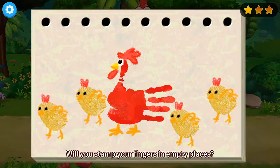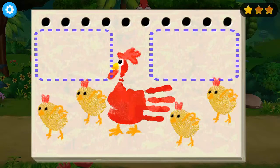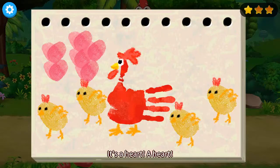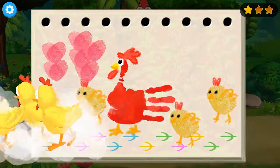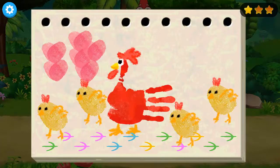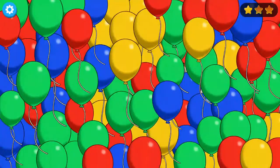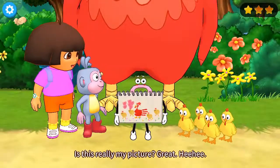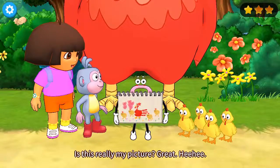Will you stamp your fingers in empty places? Wow! Wow! It's a heart! A heart! Oh! These are our pictures! Wow! Is this really my picture?